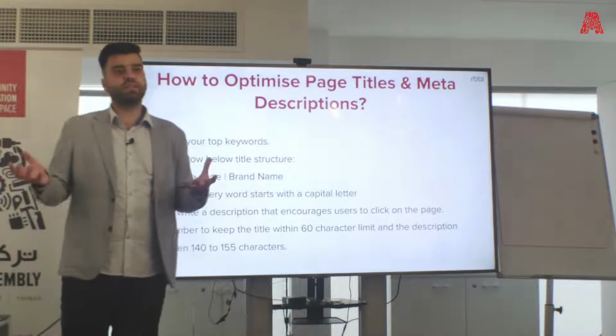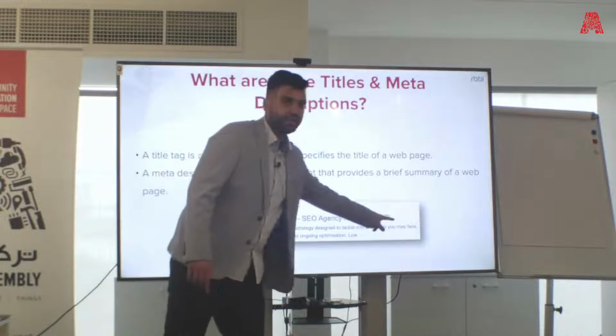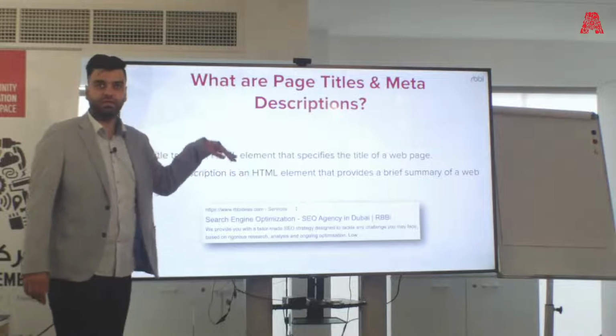And when you put the title of the page, try to mix the keywords and build something. I will go back to the example, for example, this one. See, I put the brand name. Every single page on RWBI ends with this, okay?